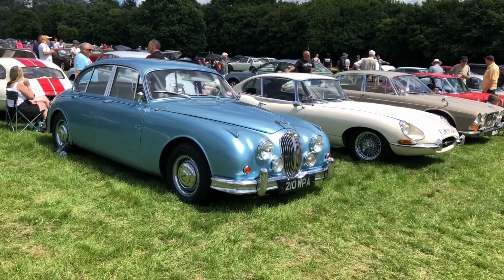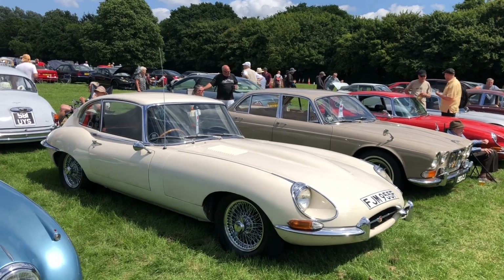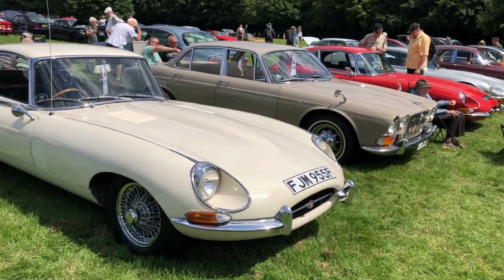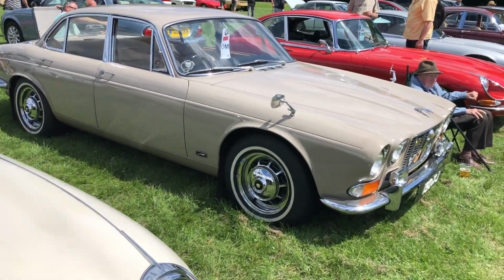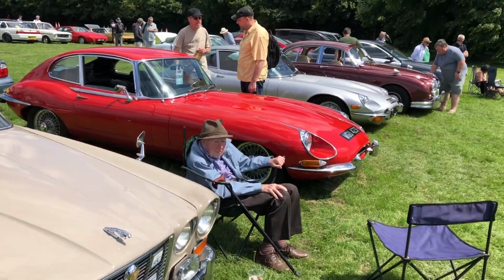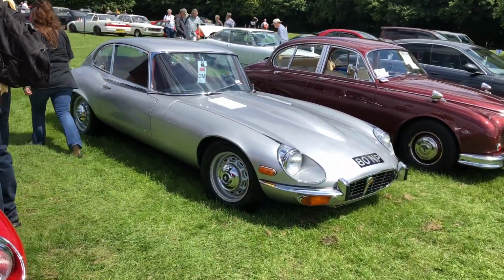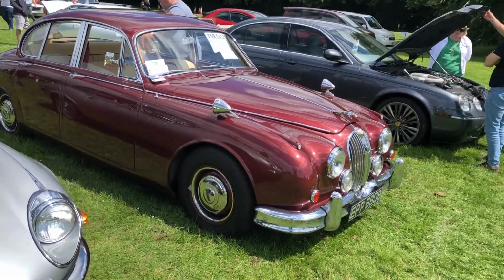Quite a few Jaguars, Mark IIs, E-Type, it looks like it's the 2+2 and it's the Series 1.5 or maybe Series 2, I'm not sure about that one. A very early-ish XJ. XJ standing for Experimental Jaguar, for those of you in the know. And further E-Types, Series 1.5 possibly. This is a V12 Series 3, last of the line, and we'll finish there with a lovely Mark II.